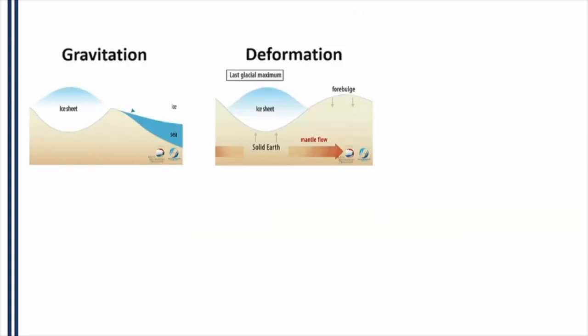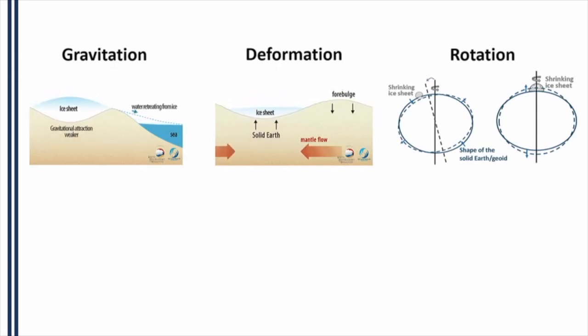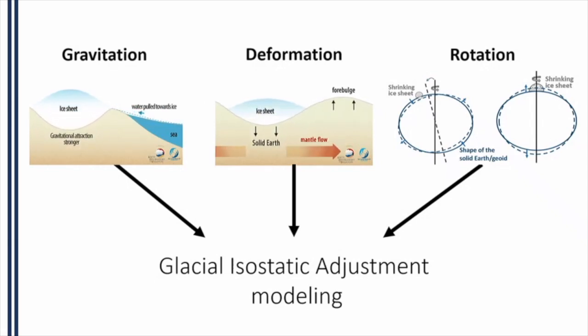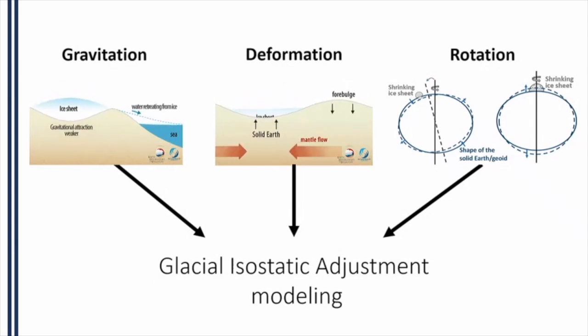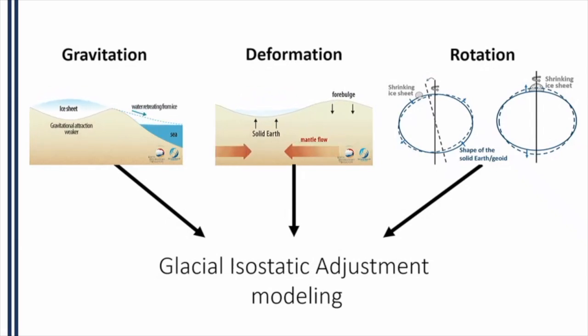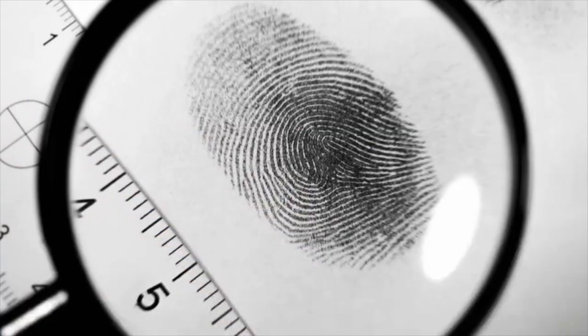So add together gravitation, deformation, and rotation, and you get what we call glacial isostatic adjustment modeling. And what's neat about glacial isostatic adjustment modeling, which is building a numerical model to predict how sea level will change, accounting for these different effects as ice sheets grow and shrink, assuming different viscoelastic structures for the solid Earth, what's neat about this is that each ice sheet has its own, what we call, fingerprint.